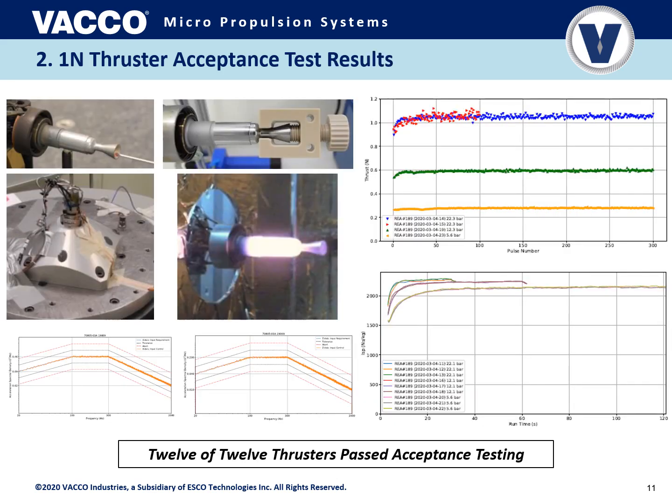The test results are shown in this slide. You can see photos of the various tests in the upper left. The lower left has the vibe profiles, and the right side is showing example hot fire data. You can see thrust versus pulse number in the upper right.